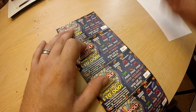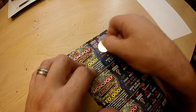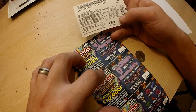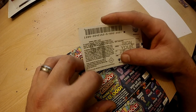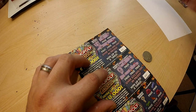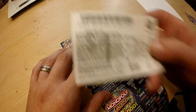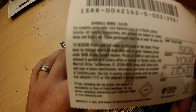You can sort out the winners. Now it's pretty blurry. These ones are good because if you look at the back, they have a second chance drawing. So it's very good to know that about these. You type in this number at the end, and then every month they're pulling out, I think, 40 or 50 winners. Top prize, 20,000, and then 5,000, 1,000. So it's a second chance on top of it, which is good to add to your odds. And the overall odds on this game are 1 out of 4.95.